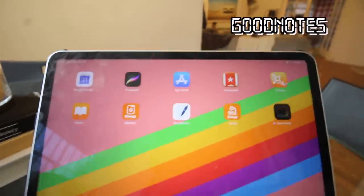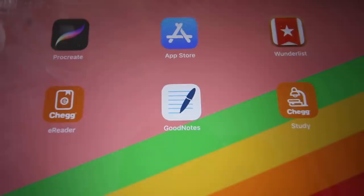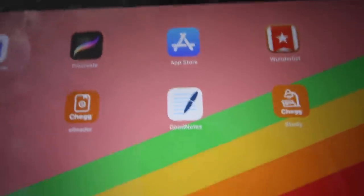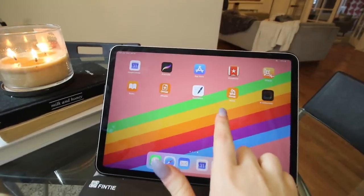Okay, so I don't take notes in class, but if I did, I would use GoodNotes. So I use GoodNotes for everything else in my life, but if you guys are looking for something that will help you with notes in class, definitely use the GoodNotes app. That's my favorite app on my iPad Pro. I use it for so many other things.